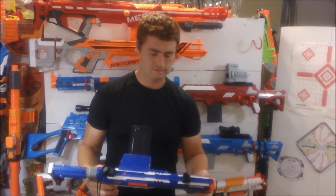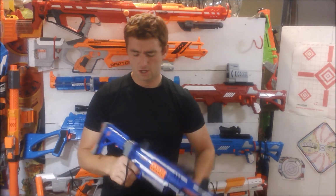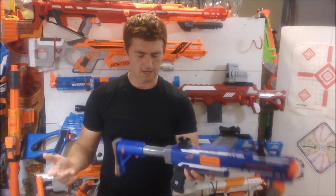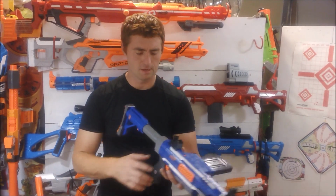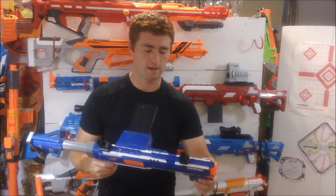Now on to something a bit more practical for the, say, serious Nerfers out there. The Rampage. One of the true original elite level primary worthy spring powered blasters. I've got a Raider stock on mine because the Raider of course was the pre-elite version of the Rampage.